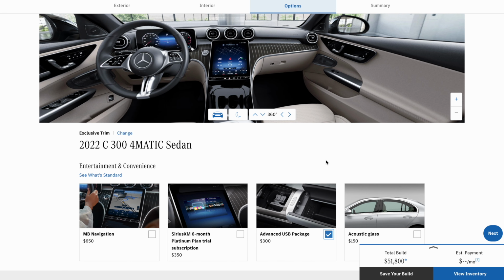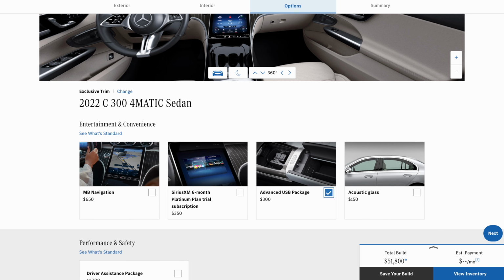Without the advanced USB package, all you get is a USB-C port in the center console. I mean, just as I said before, a USB port, not USB ports, one USB port. With the advanced USB package, you get 4, 2 in the rear seat, 2 in the front seats. So that will keep your kids, if you have them, happy.